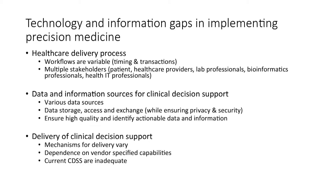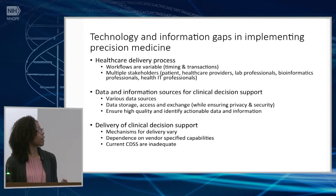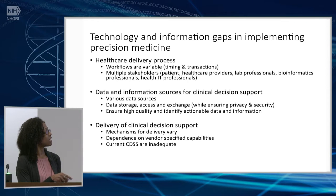There are data storage, access, and exchange requirements to be able to integrate and access them in a private and secure way. Also, ensuring high quality and being able to identify actionable data. We heard earlier about variants of unknown significance, and Sandy discussed the option of reinterpreting variants over time, and so we need to have processes for identifying when that actionability changes.